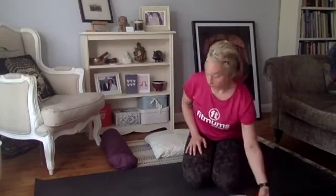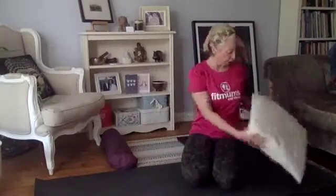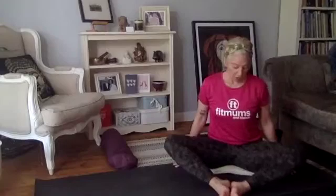Okay, we're going to do a seated pose now. So I'm just going to use this cushion to sit up on. I just grabbed it off my sofa earlier. That's the great thing about working from home. And then as I sit up on the cushion, I'm going to bring the soles of the feet together. The feet can be quite far away.